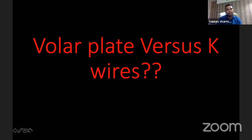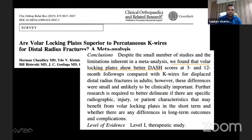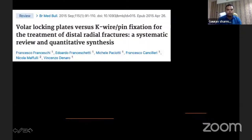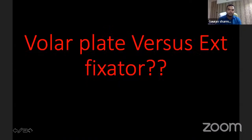Now, the second question here is whether a volar plate or just K-wires. Again, a meta-analysis by Dr. Mohit Bhandari, way back in 2015 in CORR, found that volar locking plates show better DASH scores at 3 and 12 months follow-up compared with K-wires for displaced fractures. However, these differences were very small and unlikely to be clinically important. Another study in 2015 states that there is no clear evidence of superiority of either fixation method, volar plating or K-wires.